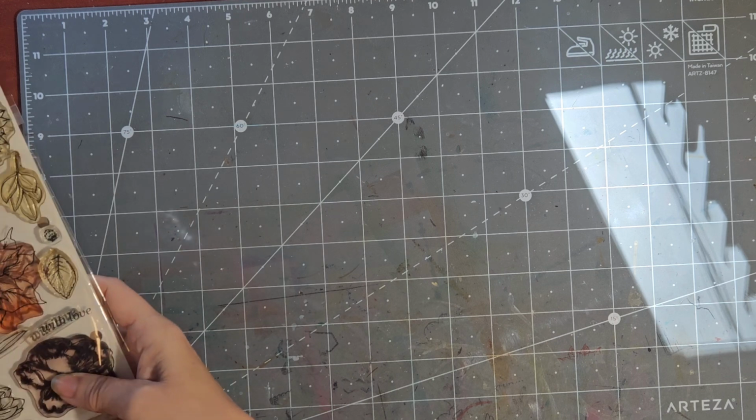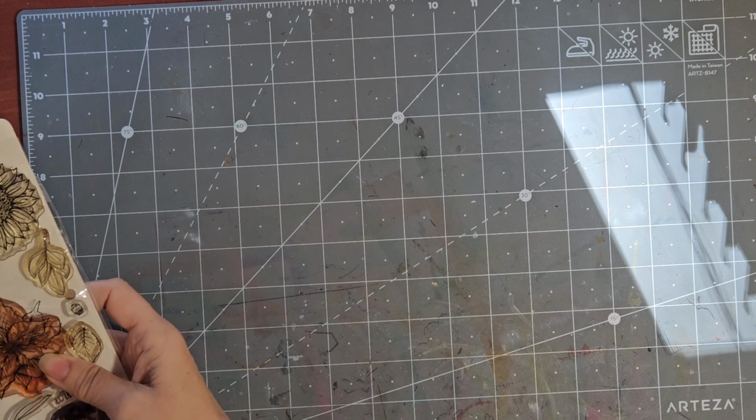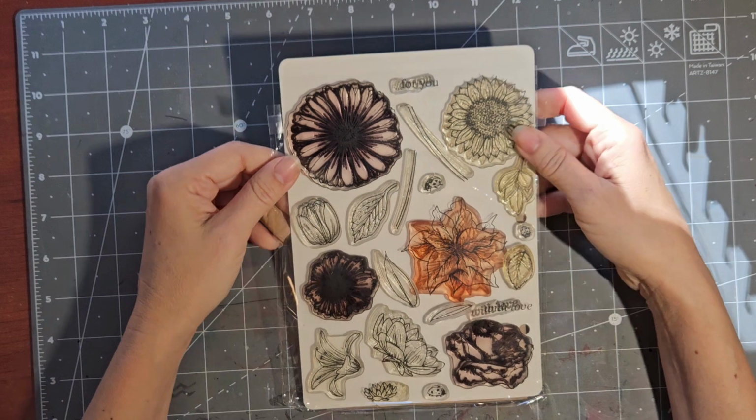Now, I've got 4 sets left. There are 2 ones that have a coordinating set. I'm gonna cry. A Year of Flowers.